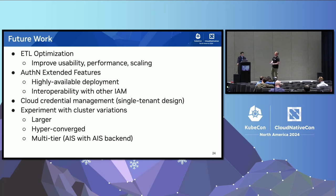For Authn, our authentication and authorization feature, we want to extend some of those extra features, build a more highly available deployment, and integrate with some of our existing IAM. And then cloud credential management is one thing we need to address as well. AIStore is mostly designed for a single tenant use case. And one of the requests we've had as we've had some multi-tenant clusters is an ability to have better management of different cloud credentials for different backends.